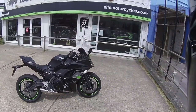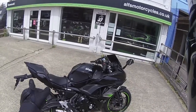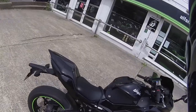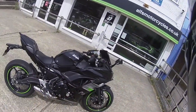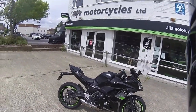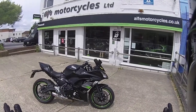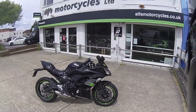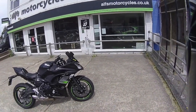Now, I have put a smaller plate on the back. Now, I have not put a tail tidy. Normally, the first thing I would do when I get a new motorcycle is take off this ugly mess and put a tail tidy on there. However, there is a reason I have not. When I bought this bike, because I was taking it touring, I have a Shad 46 litre top box that goes on the back there. So I couldn't actually fit the Shad brackets and have a tail tidy.